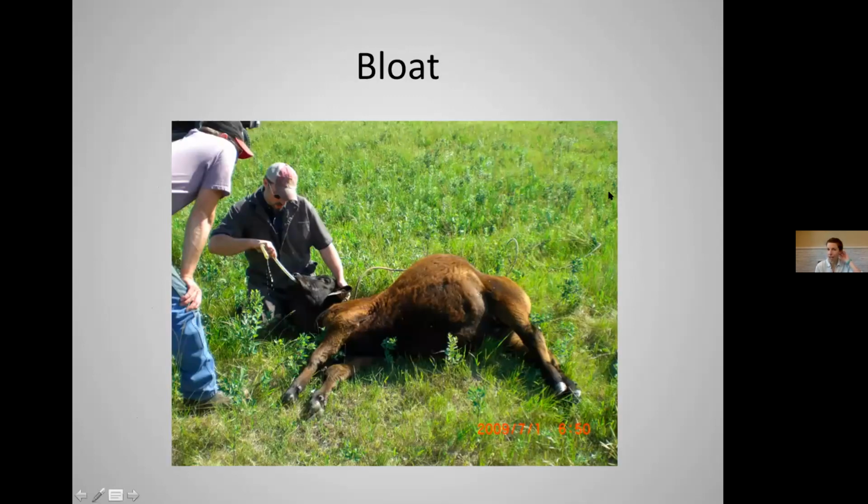This is actually a calf that I saw that was bloated in an externship that I did when I was in vet school. So I just wanted to touch on bloat. As I was saying, all that gas that ruminants produce every day, burping for them is an essential part of life. They have to be able to burp that all up to release that gas.